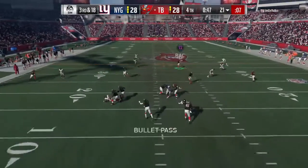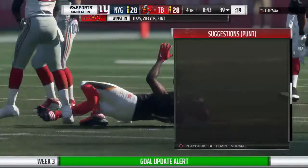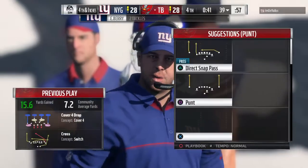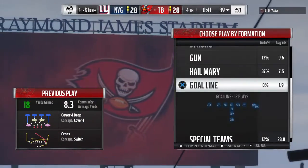Third and long for Winston. He's got his man on the crossing route. And he'll get it out near the 40 to the 39. Now the defense going to use the first of their timeouts. That'll leave them with 2 remaining. We'll be back after this.